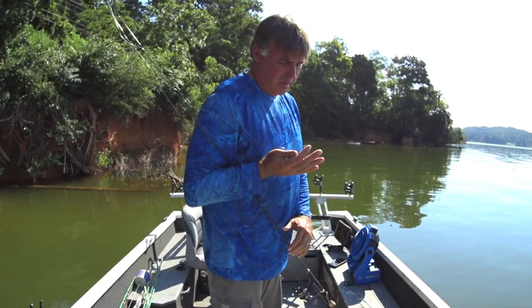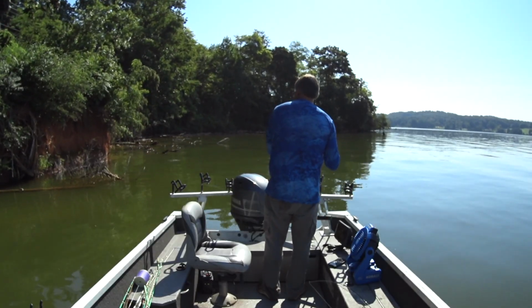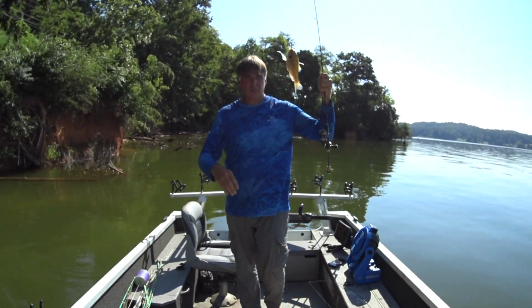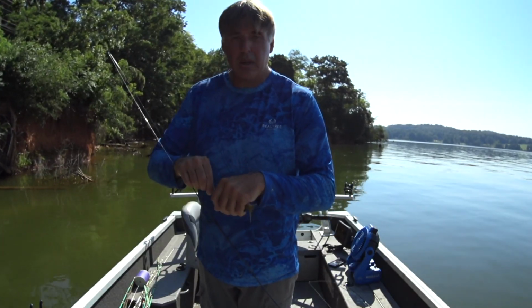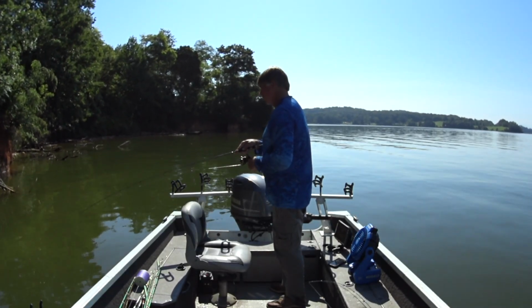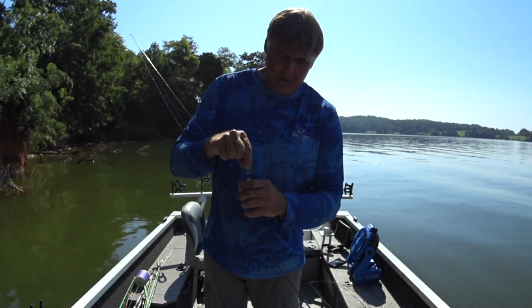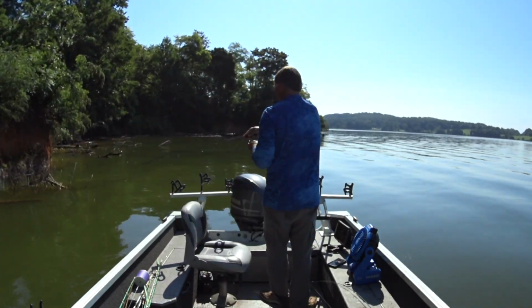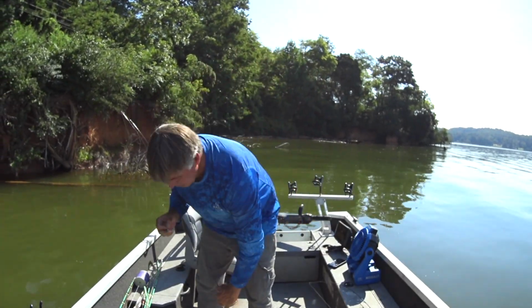Well, I had one on right there. We might be in the right spot. Bingo. He ain't as big as I want, but he's better than what we've got. We found the bluegills. Now we just got to find some big enough for bait. Get out of here. I guess we'll have to keep them.